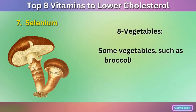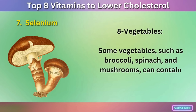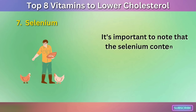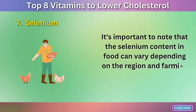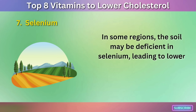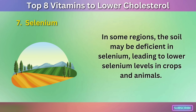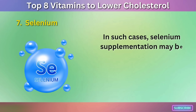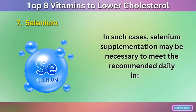8. Vegetables. Some vegetables, such as broccoli, spinach, and mushrooms, can contain selenium, although the amount may be lower compared to other food sources. It's important to note that the selenium content in food can vary depending on the region and farming practices. In some regions, the soil may be deficient in selenium, leading to lower selenium levels in crops and animals. In such cases, selenium supplementation may be necessary to meet the recommended daily intake.